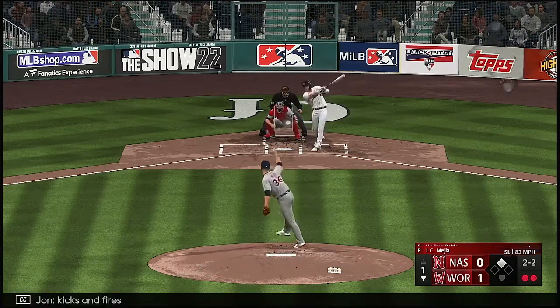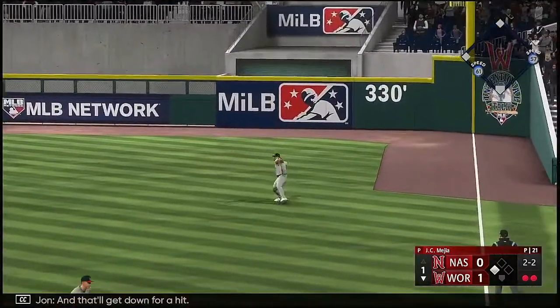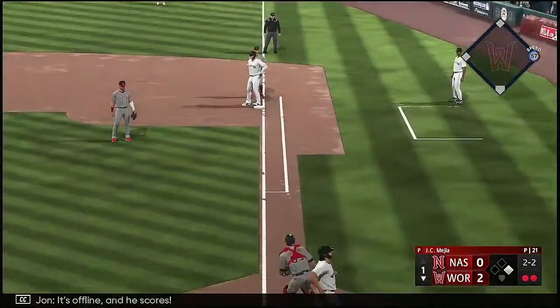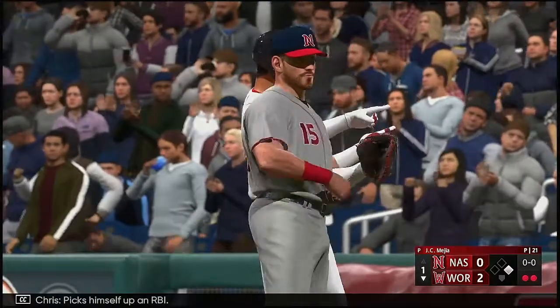Kicks and fires. Fly ball to right. And that'll get down for a hit. Here's the throw to the plate. It's offline, and he scores. It's 2-0. Picks himself up an RBI.